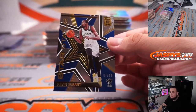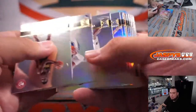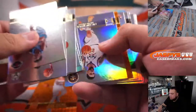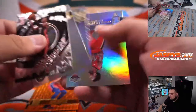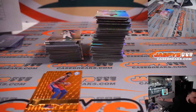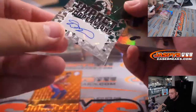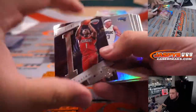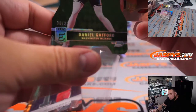99. And a Kevin Durant to 99. And we got Jared Butler to 999. Kyle Kuzma. Joel Embiid. And Desmond Mason. A Daniel Gafford to 21. It's green.